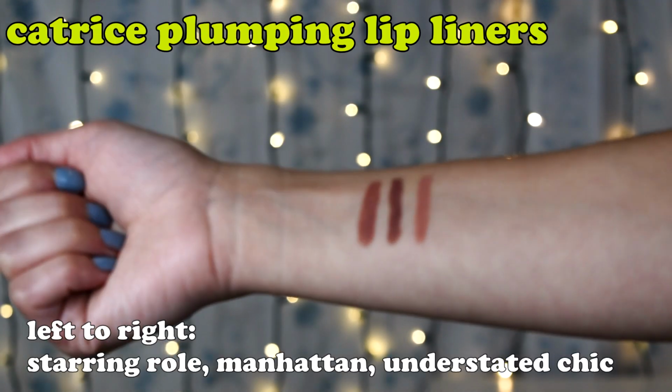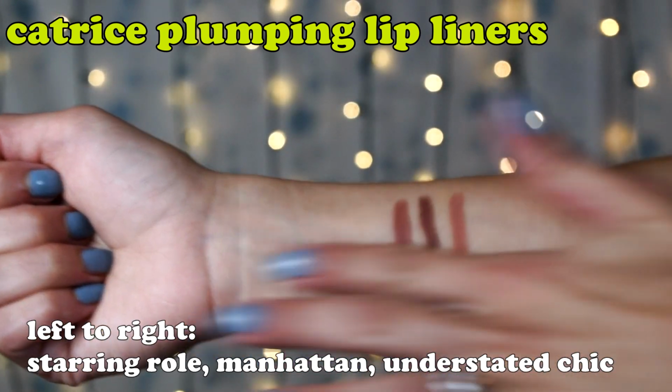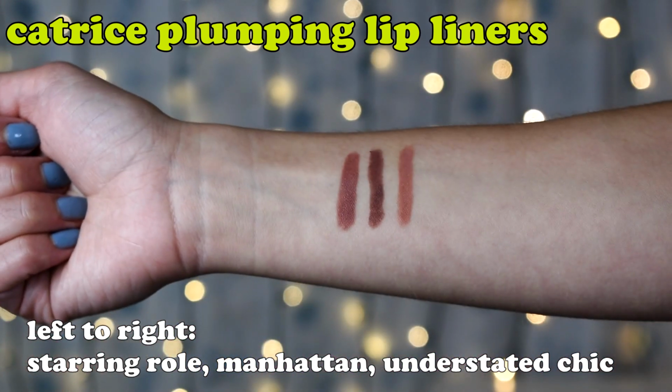I was surprised. Same thing goes for the plumping lip liners from Catrice. They say that they're a plumping formula. I do not find them to be plumping. They have a slightly minty feeling, I would say, but they're not plumping. So I have Starring Role, Manhattan, and Understated Chic. Some good neutrals, some good variety in undertones there.